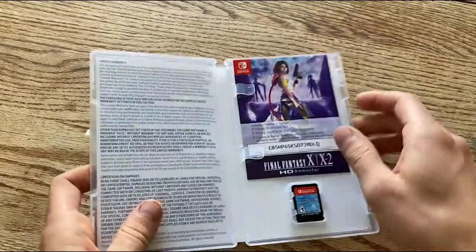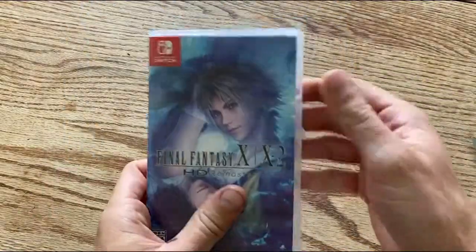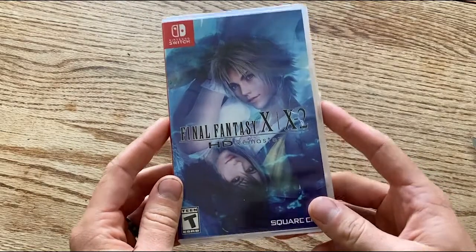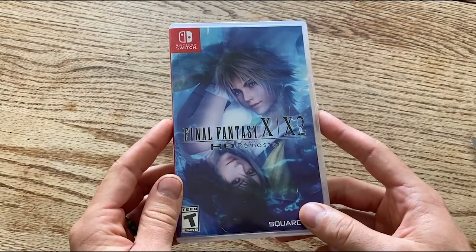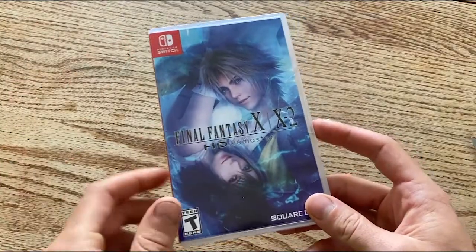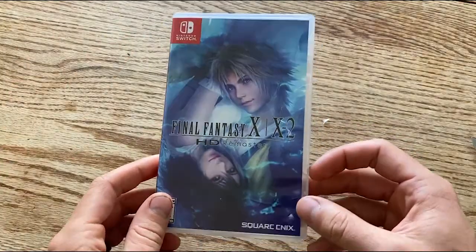Not really any inside art on this one, but I have been looking into getting it in my collection for a while now. I just don't think I'll play it for a while because I just played through Final Fantasy 12, and I'm still okay on my Final Fantasy gaming for now.